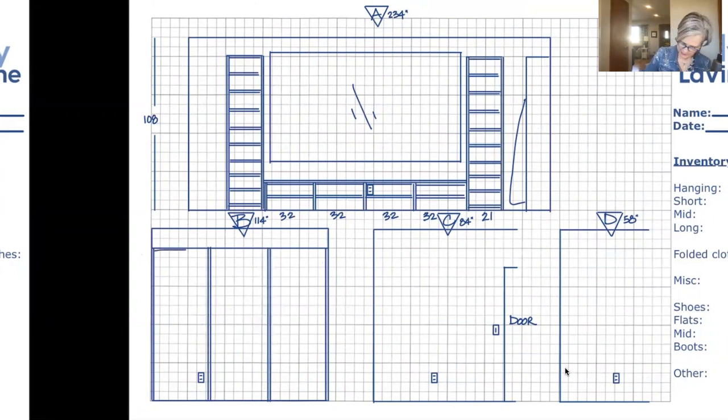All right. So depending on your inventory, you can have whatever kind of hanging you want here. But if it is dresses or gowns, it's going to be a little bit higher rod. And then you're going to have one shelf, maybe two above it. But for quickness of drawing this, I'm just going to show one shelf. And we're going to have long dresses there.